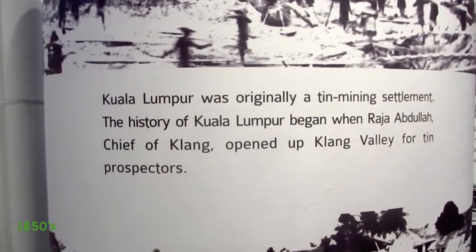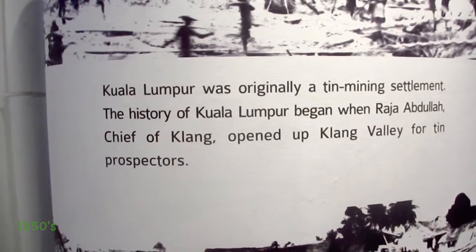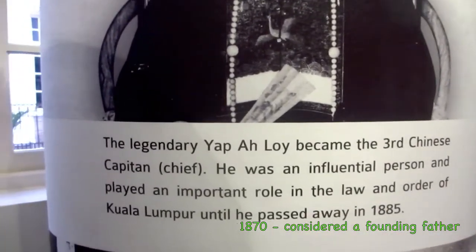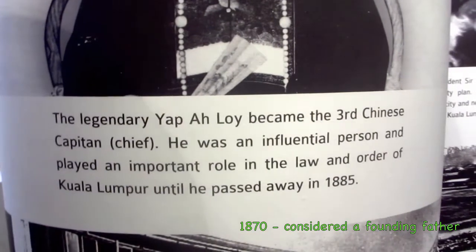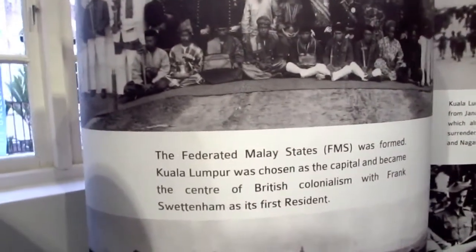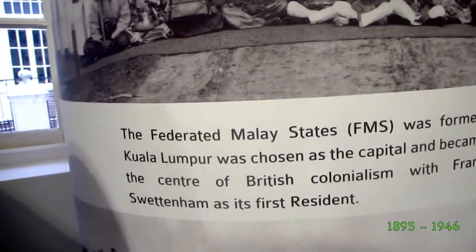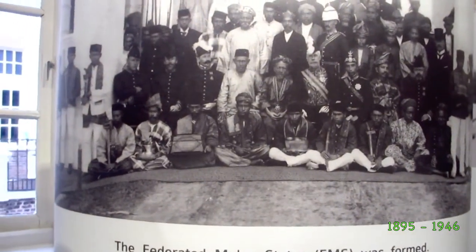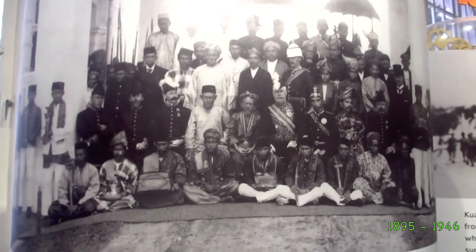There's a very short history of Kuala Lumpur. It was originally a tin mining settlement. The legendary Yap Ah Loy became the third Chinese chieftain. The British resident Sir Frank Swettenham developed the first city plan. The Federated Malay States, FMS, was formed. Kuala Lumpur was chosen as a capital and became the center of British colonialism, with Frank Swettenham as its first resident.